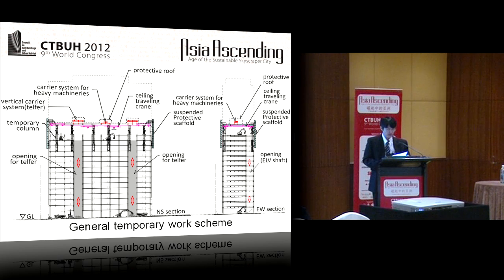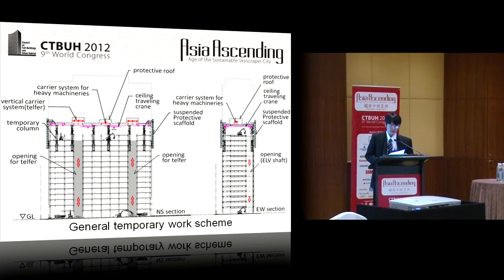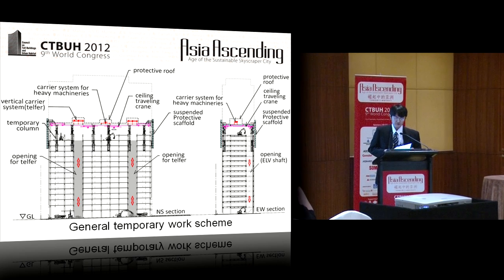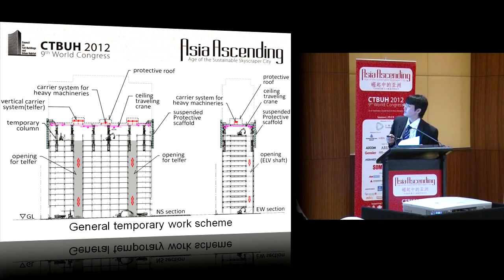In order to advance demolition efficiently, it is necessary to move the disassembled materials. 4 ceiling traveling cranes and 3 vertical transport cranes called TELFA are set up.